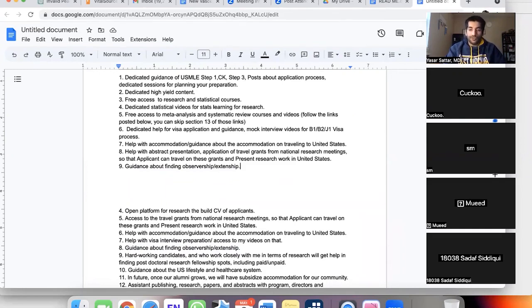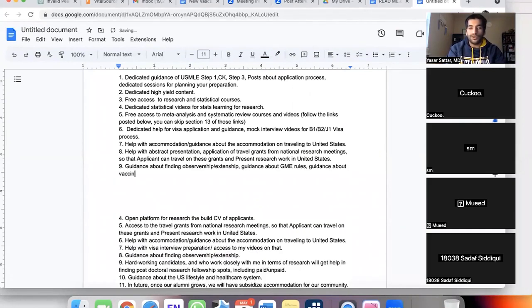There is a GME rules also. Guidance about GME rules. Guidance about vaccination process needed for onboarding, insurance, liability insurance, right? So a lot of time people are not aware about what liability insurance to buy when you're extern or observer. Okay.